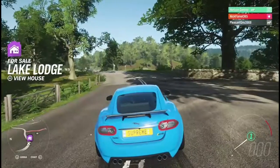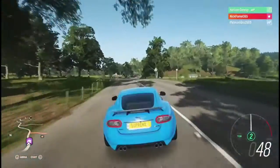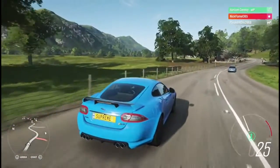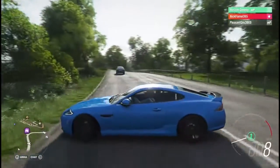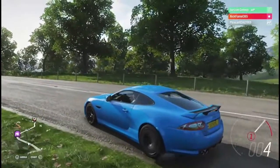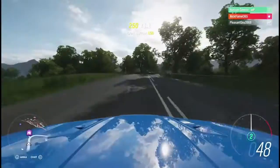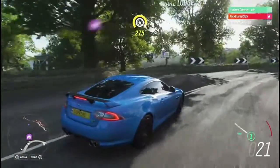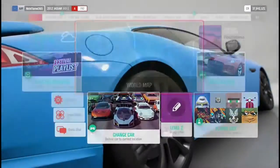I would say Viper. Okay, yeah. You know what? Good choice. I went with something, one of my personal favorite cars of all time. It's a Jag. It is A782.